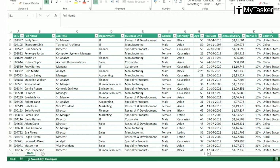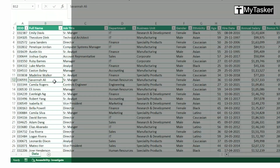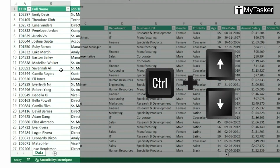Control plus Up or Down arrow. This cool shortcut makes switching between worksheets super easy. Just press Control and either the up or down arrow to move between sheets effortlessly.